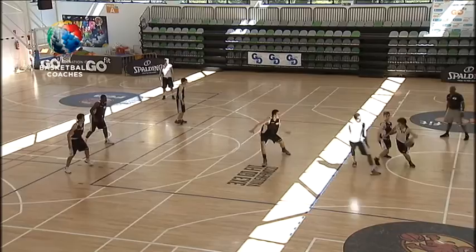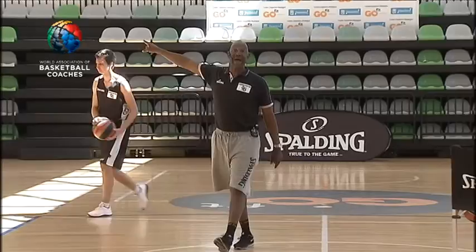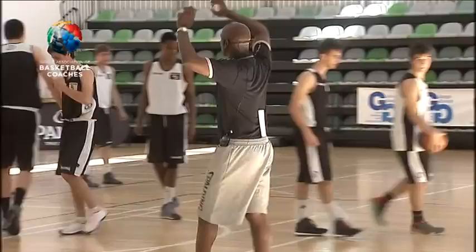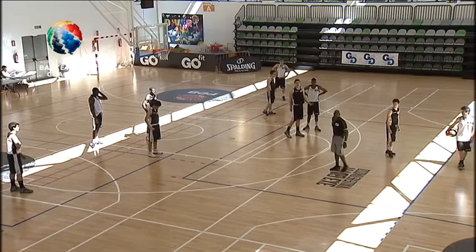Stay up there, good. Close out. Good. That's the pass we want to make happen. That's the pass we want. We want him to be in a stress situation, trying to make a long pass, which is the longest pass away from the rim, allowing our defense to close out to that shooter. All right? Any questions about that?